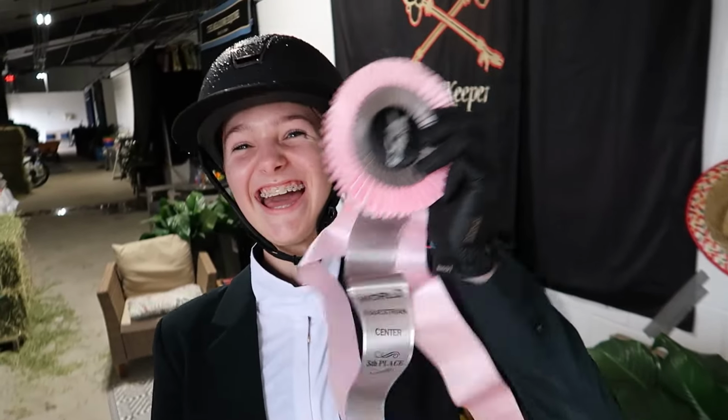I love this sport because you can go from the lowest of lows, as you did yesterday when you clipped that jump, and it kind of brought you down for the day. And then you turn things around the next day, and you have a good run, you get a ribbon, and it kind of brightens your whole day, doesn't it? Yeah. Addy, I present to you fifth place. Yay!